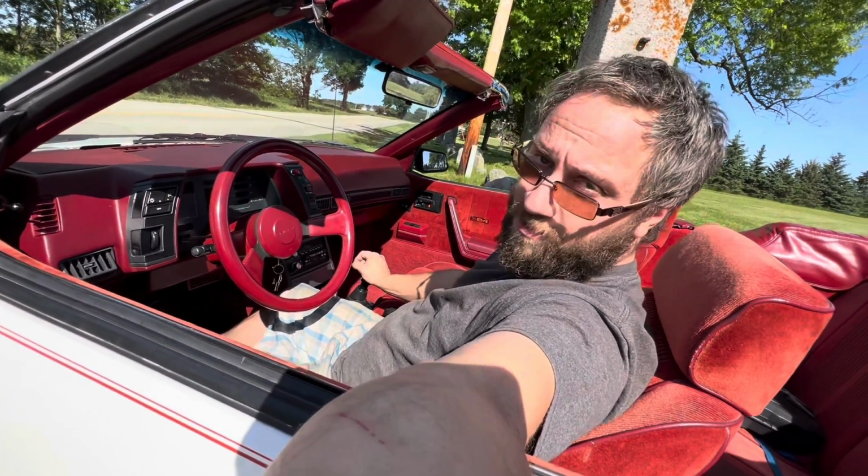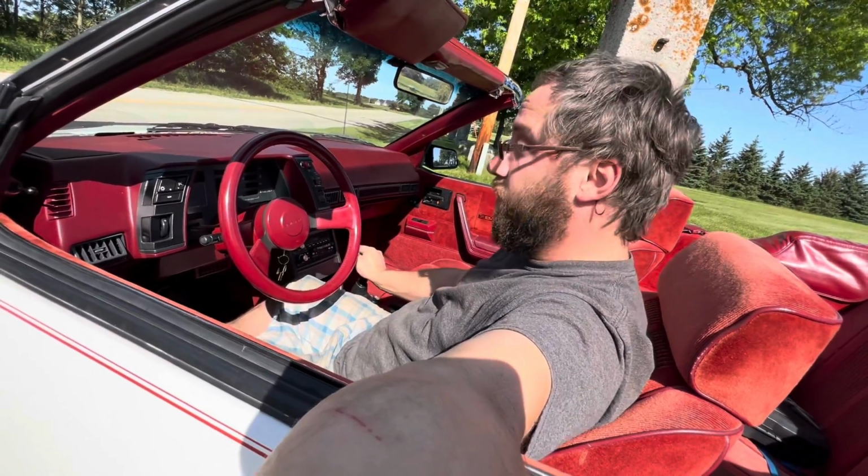Giving up a lot for this one. I'm selling the Cimarron and the white Cavalier. Those are both actually leaving.